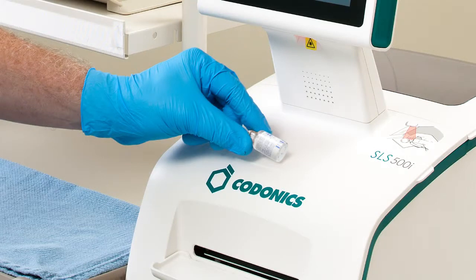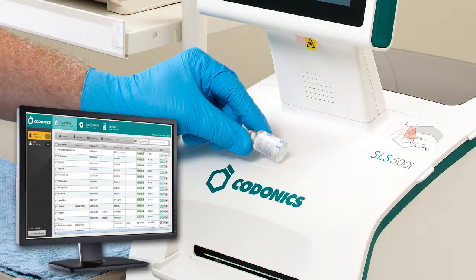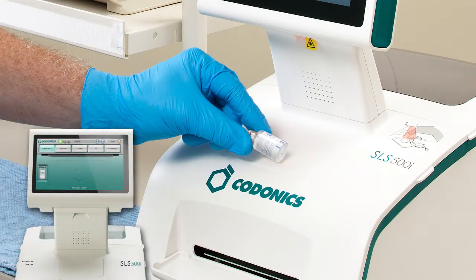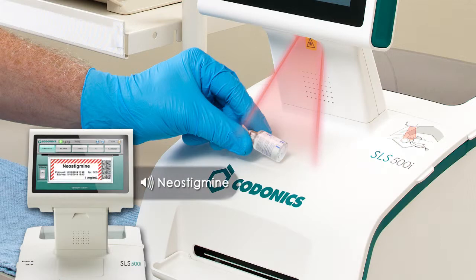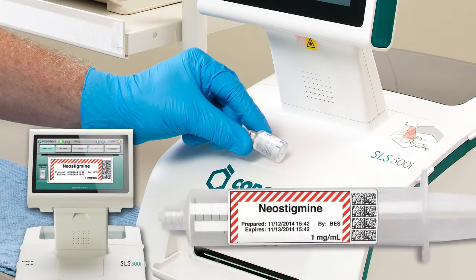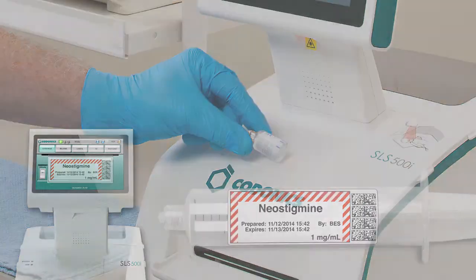In the OR, SLS uses your pharmacy-approved formulary and barcode technology to identify vials and ampules. A quick scan of the manufacturer's barcode, neostigmine 1 milligram per milliliter, instantly matches the drug to the FDA-mandated drug database from your formulary. SLS provides clinicians with an immediate, audible, and visual confirmation of the drug in hand and full-color label. This ensures that the contents of the syringe and the label on the syringe are both accurate. Let's take a moment to hear what this means to anesthesiologists who are using SLS.